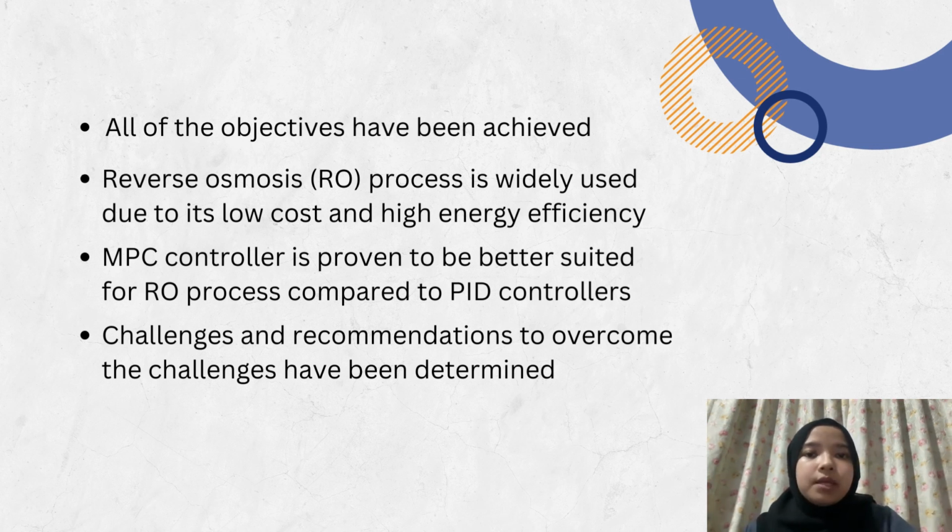Lastly, we have successfully determined the challenge faced by RO process, which are fluctuation in feed pressure, disposal of wastewater sludge, and energy consumption. In order to overcome this challenge, we have provided a few recommendations, which are implementation of cascade control, ultra low energy ULERO system, and box plant model.